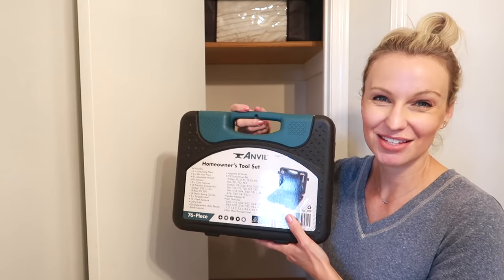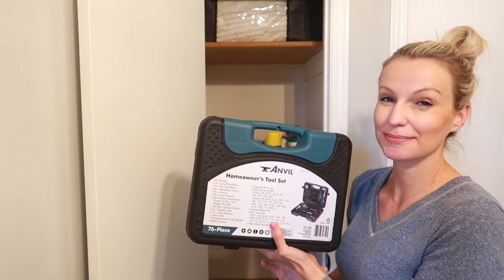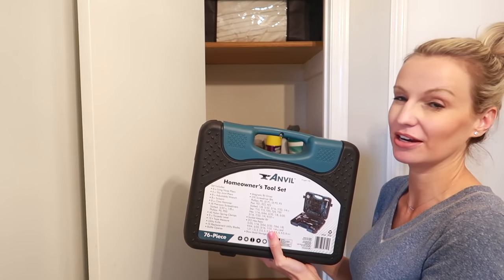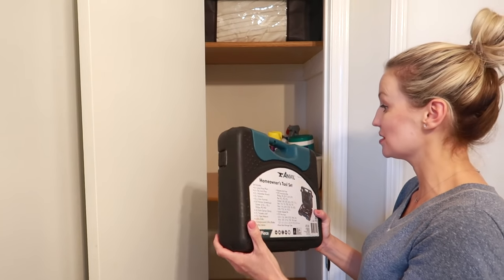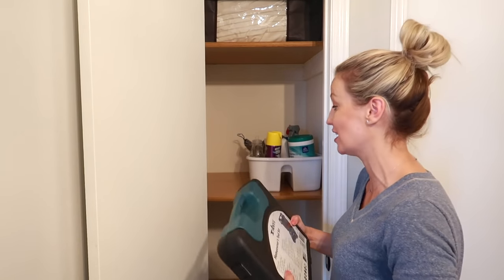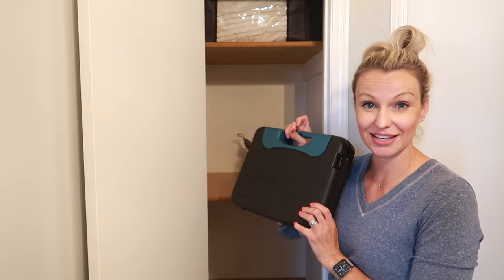Yeah. This was a tool set that I got for Christmas a couple of years ago. I wanted something up here in case I was fixing something or hanging something up. So I do like to keep this in here. I do not access it all of the time. So I think I'm just gonna tuck this in the way back.